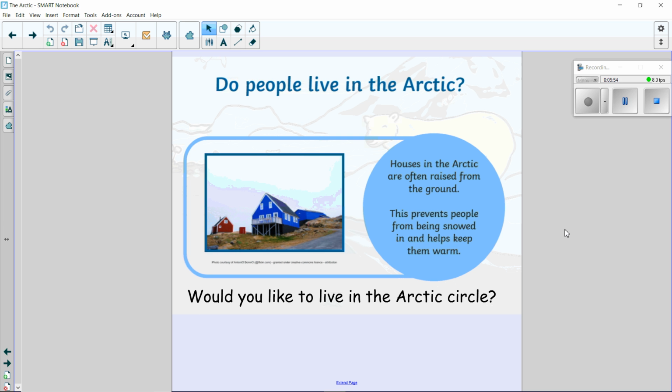That's right, well done, because it is so cold and there is lots of snow. The snow is very, very, very deep. The houses are raised from the ground so that people don't get snowed in their houses, and it helps to keep their houses a little bit warmer if they're not on the ground, because the ground can be really, really cold. So the next question I want you to think about is, would you like to live in the Arctic Circle? So pause this video now and talk with your grown-up about whether you would like to live in the Arctic Circle.